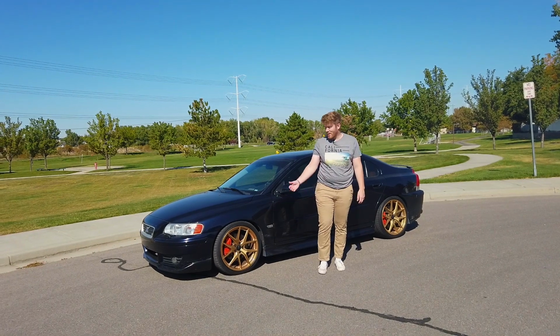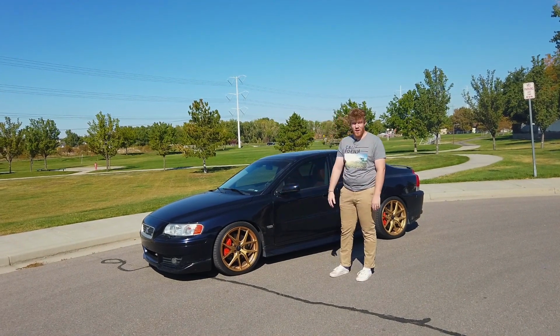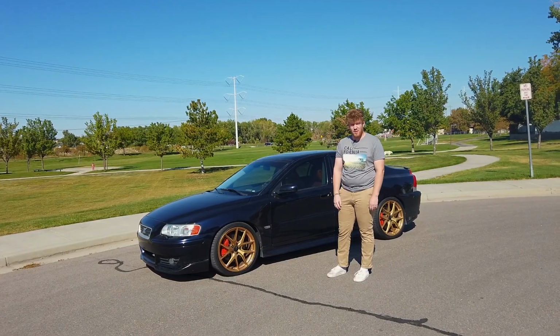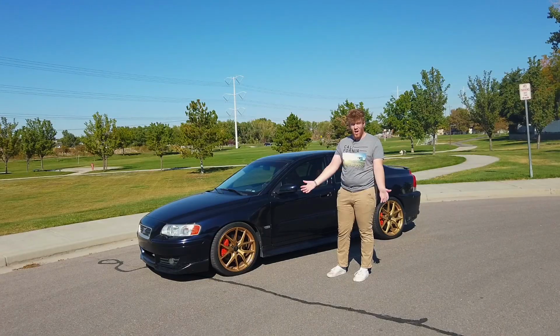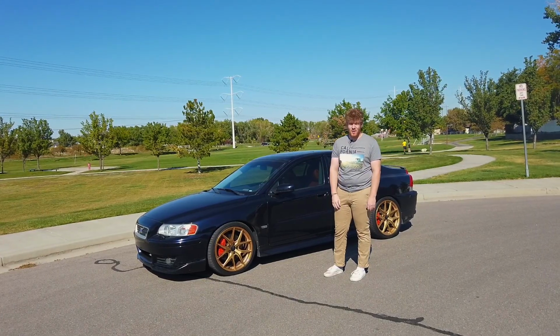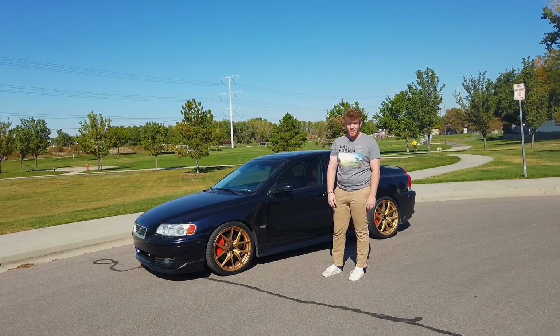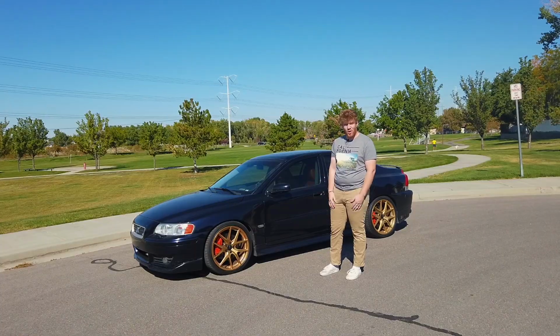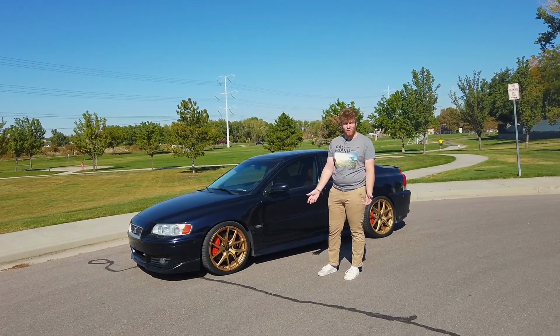Hey guys, I'd like to show you my 2005 Volvo S60R. I'll give you a walk around the car, show you some features of the car and why I've loved owning this car. This has been my favorite car that I've ever owned so far, and it's a unique one, that's for sure. So let's do a walk around of it and hope you enjoy the video.